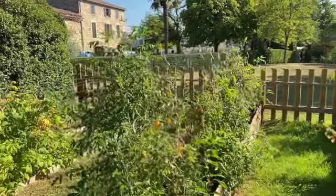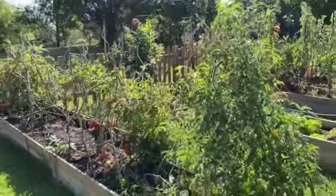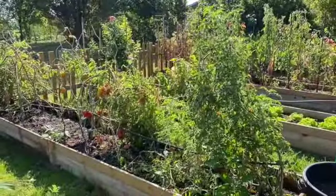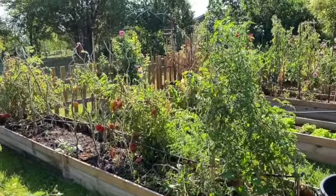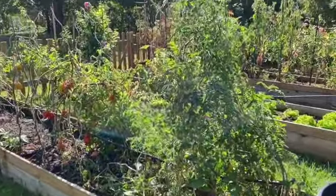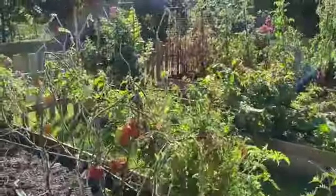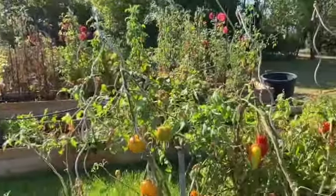Now, earlier in the year, I planted all these around April time and then had to go away to the UK for a month. And when I came back, they'd all gone absolutely crazy. So there wasn't much I could do with them. So I just left them. I thought, let's see what Mother Nature does. And in true Mother Nature style, they just went a bit mad.